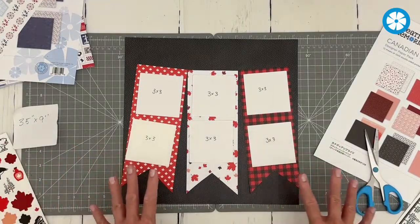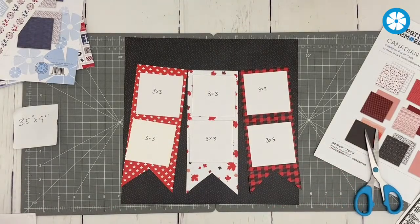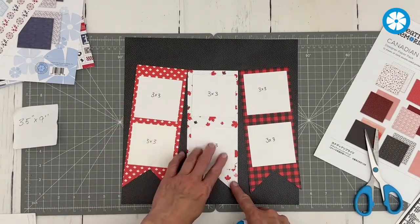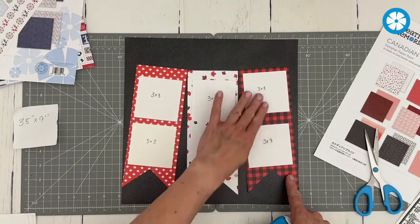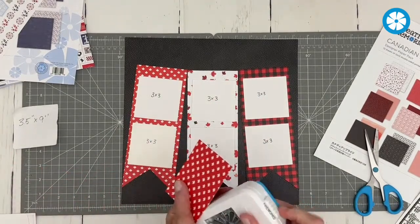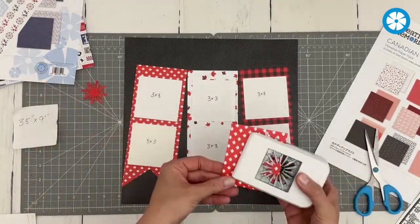Now, what we're going to do is create some fireworks, some bursts, and add those across the top of our little pennants. Okay, so let me just move these down. I haven't adhered anything yet, but let's go ahead and punch some. I'm just going to use the leftovers for now.